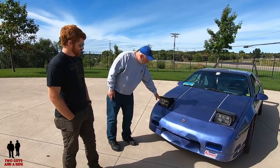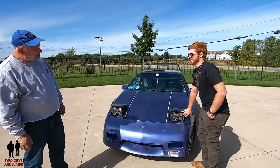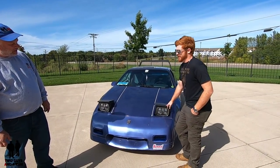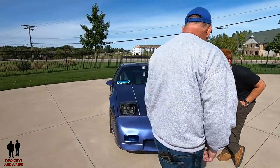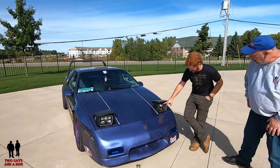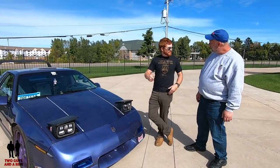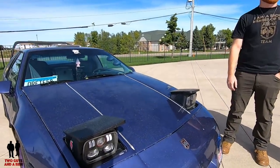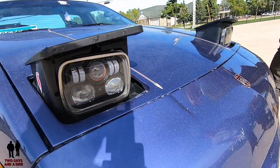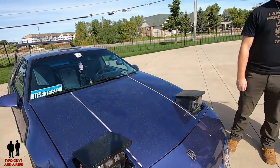So tell us, where did these come from? So these I actually found on the Facebook Marketplace. And they are originally for a Jeep. And so the size, I think it's a 5x7, I believe, is the square bulb. Yeah. And I just wedged them in there, and it has the same plug as the factory Fiero light. Just plugs right in, low beams, high beams, and I can see a lot better than the factory. The factory lights in these are the halogen bulbs. Yeah. And it's like holding a candle out the window.